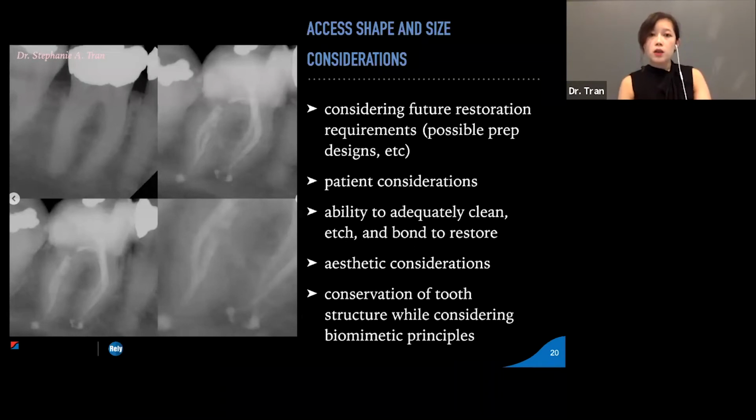But the access will also affect how my restorative dentist is able to treat this case, right? So it will affect their ability to do the restoration itself. So I need to be able to design an access that adequately cleans and allows them to adequately clean, etch, and bond to restore the case. So conserving the tooth structure is still very important, but we also want to consider all these factors, the biomimetic principles, and adequate visualization and access to the canal system.